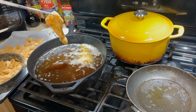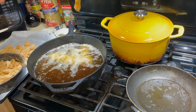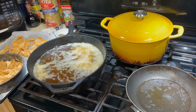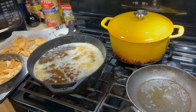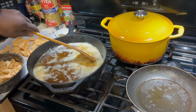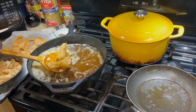See how that is adhered to the fish? Doesn't really need to be shaken off. Okay, so you want to fry your catfish first because obviously it's thicker and it's going to take longer. And you can use your Chinese wok paddle to keep them separate. You can see how that's coming out nice and golden.